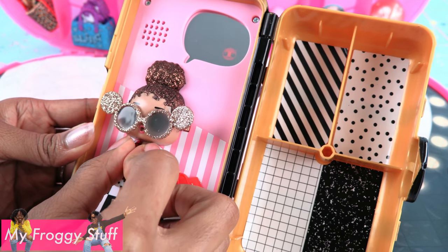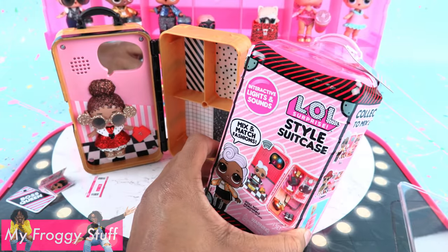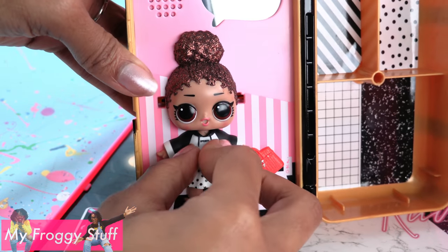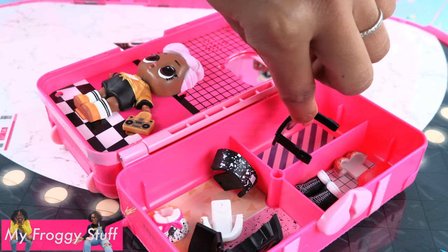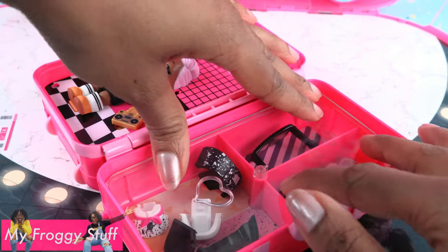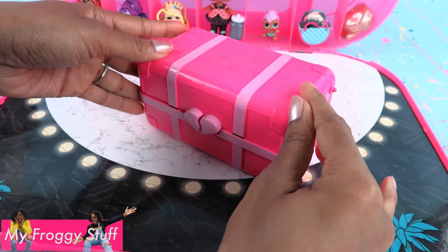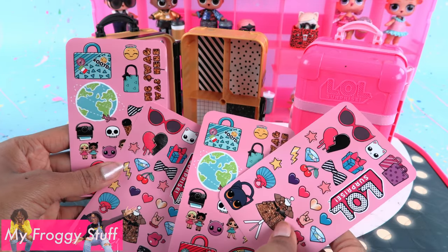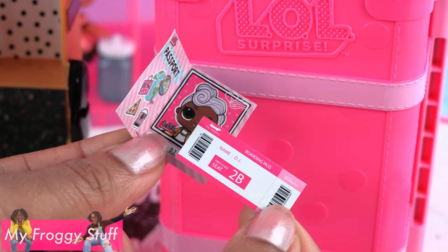Change her look. Fierce! If you have more than one, then you can mix and match the outfits for even more options. When playtime is over, all the accessories have their own little space. Place the plastic top back on top and store away until next time. In these two packs, the stickers were the same, but we did get a new passport and boarding pass.